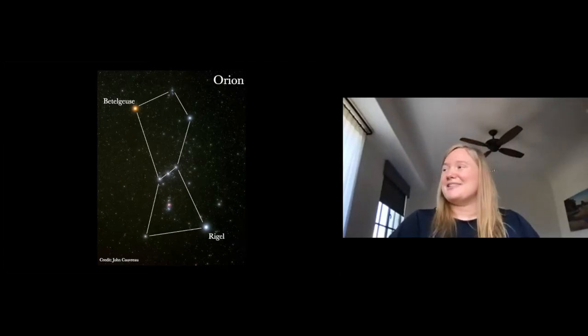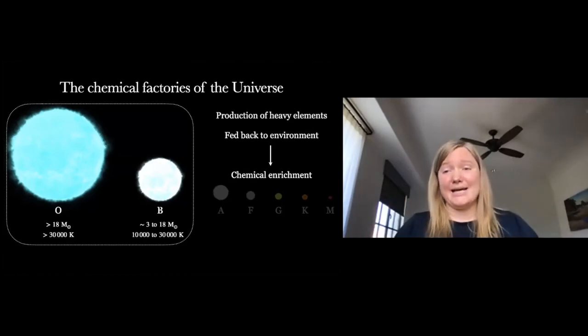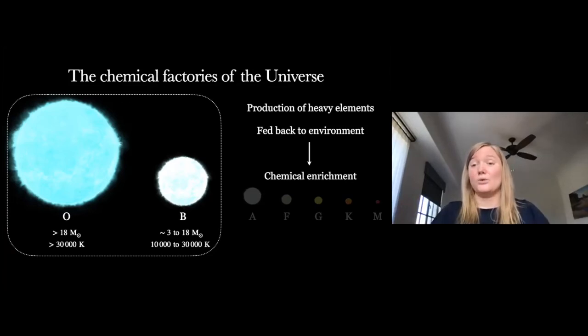Now, the stars that I'm personally very interested in studying are these higher mass stars, the O and B type stars, which we also refer to as the chemical factories of the universe. Throughout their lives and deaths, they're responsible for producing heavy elements, which they feed back to their environments, both through their strong stellar winds and also later supernova explosions. So in this way, they chemically enrich their environments, meaning that stars that are formed after them in planetary systems will be impacted by any chemical evolution that these stars have gone through before.